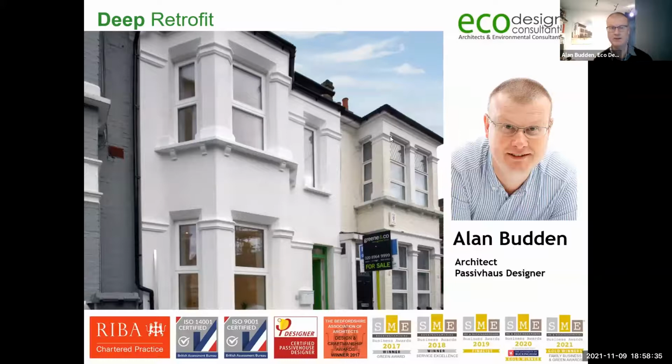Okay, so what I wanted to talk about today was really some of the deep retrofits. Looking at Chris's slides earlier, this probably is the house that says A-rated, the one single one in Brent that he showed.